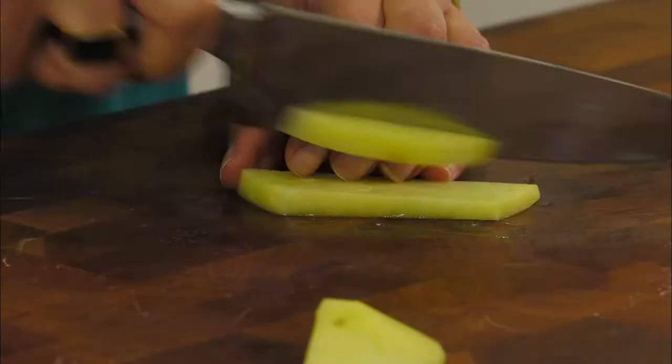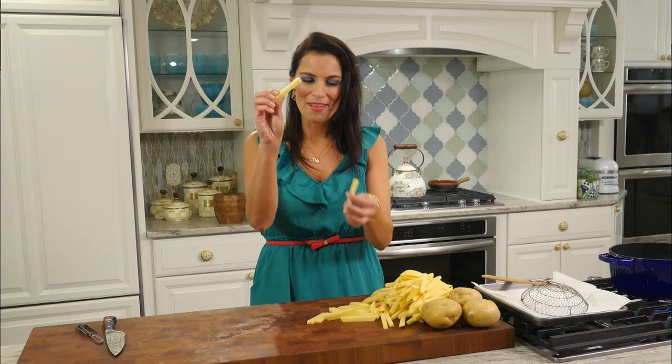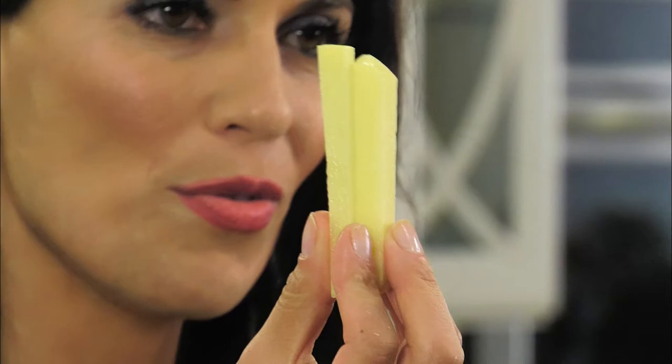Okay, so that looks amazing. They're these beautiful sort of long cut strips that we have here. You see that? They're about maybe a quarter inch or so thick. They're not too thin and they're not too thick, okay?